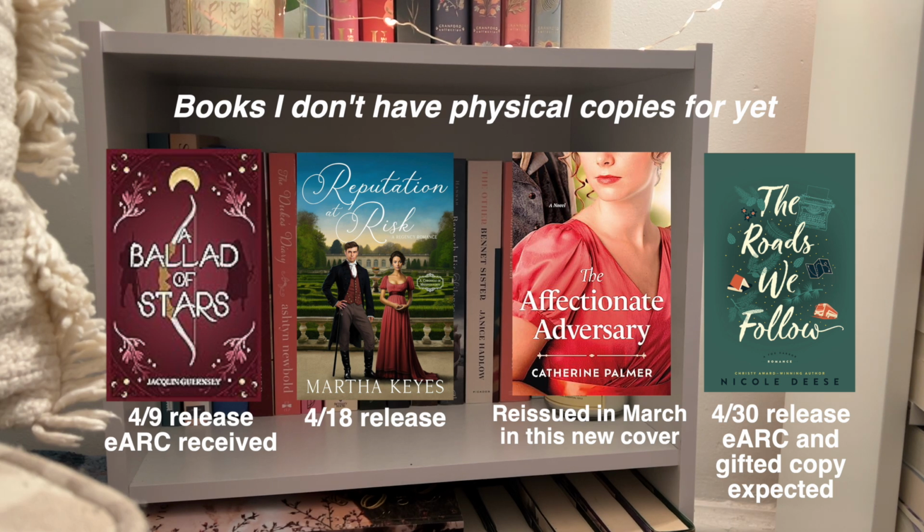The Affectionate Adversary by Catherine Palmer. I think this series was originally released in 2006 or 2007, but new covers were recently reissued for them, so I have been collecting them and wanting to read them. Last but not least, The Roads We Follow by Nicole Deese. This is highly anticipated and releases at the end of the month.